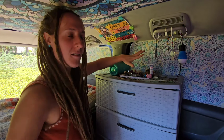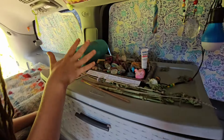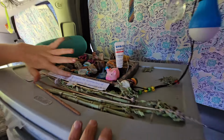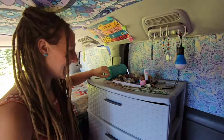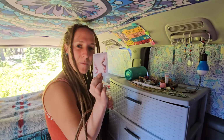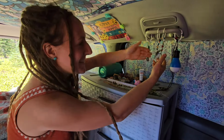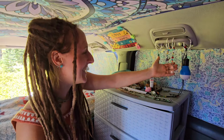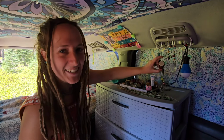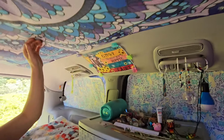I also have my little altar with some of the stuff that I've been gifted or stones and things that I have collected over the years, and my little manifestations that I change on occasion. Here's just a card from a reading that I got, and some other things that really mean a lot to me, from friends and people that I love, and my little drum. And then I've got a little bit of decor up here.